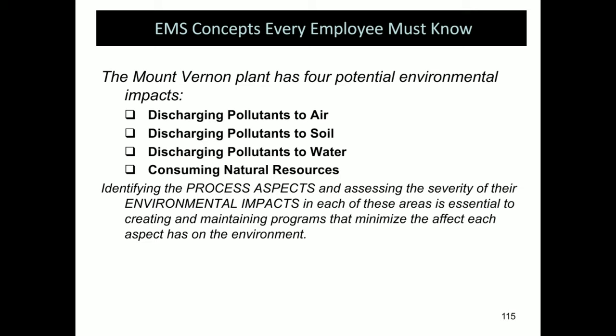The Mount Vernon plant has four potential environmental impacts: discharging pollutants to the air, discharging pollutants to soil, discharging pollutants to water, and consuming natural resources. Identifying the process aspects and assessing the severity of their environmental impacts in each of these areas is essential to creating and maintaining programs that minimize the effect each aspect has on the environment.